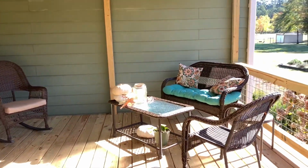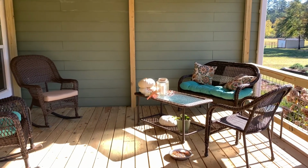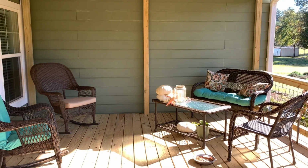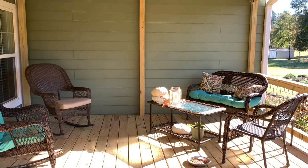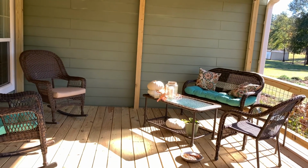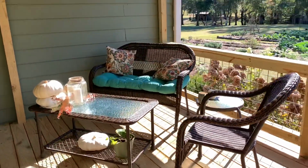My mom's outdoor furniture has been in storage, so I went over and got it, and we're just borrowing it until she can purchase her new home. And then I hope that we can buy one of those outdoor sectional sofas to go right here. That is the plan, but I'm grateful to be able to use her furniture right now.